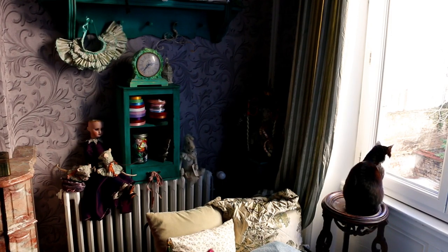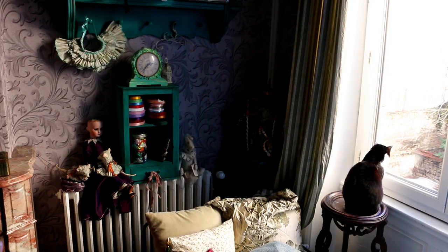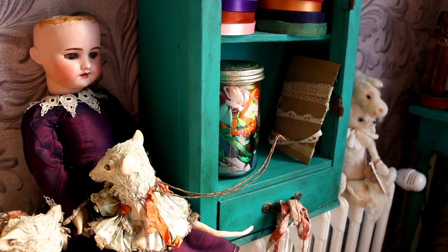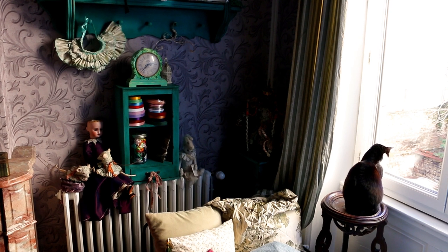In this corner, I just have my ribbons. I put them directly on my radiator because it's not too heavy. And a nice old doll which belonged to my grandmother. And yes, that's pretty much all. Nothing really changed very much over here. And I have this little cat who is checking what's happening outside. So I leave this wooden standing table for her, because this is really her corner. She is always there when she's not sleeping on the bed.